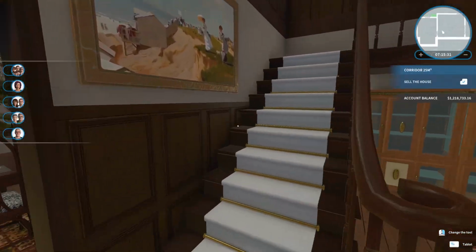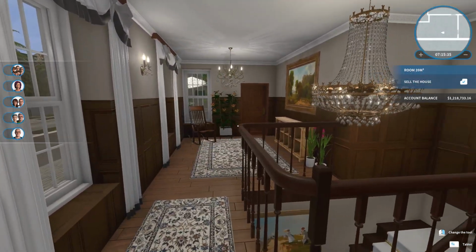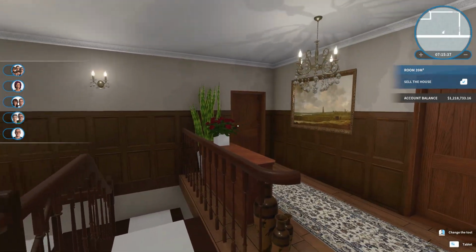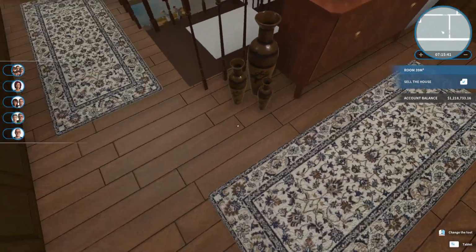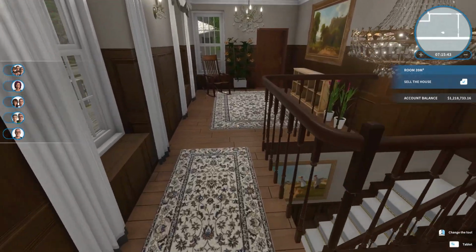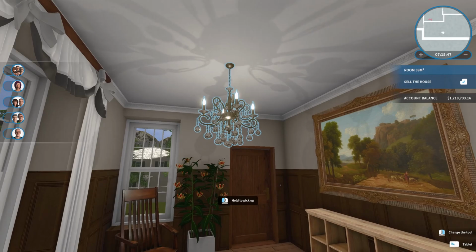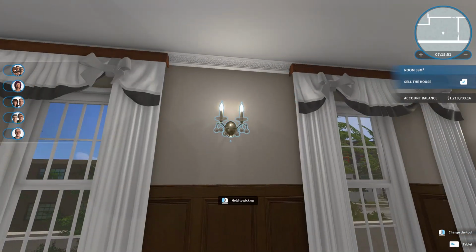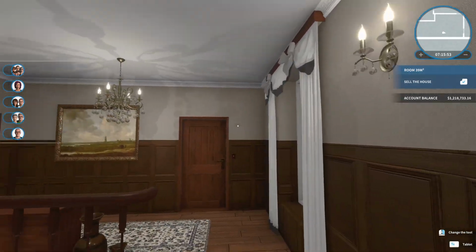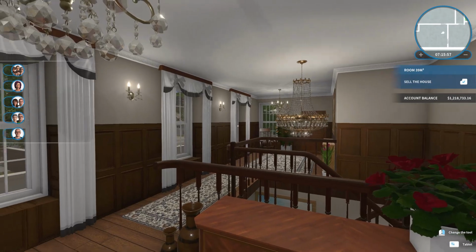I've begun working on the upstairs, and I got the upstairs hallway here all taken care of. I think it looks great. So I went with some rugs that all kind of match, 2 long ones and one sort of fatter one, I guess you would say. I went with these Celeste chandeliers and matching wall sconces kind of along here to make everything nice and bright. Threw up some curtains on these windows.